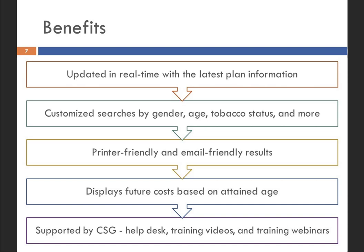So there are several benefits to this. I know a lot of people are used to relying on paper listings of the plans, and I know that a lot of SHIPs put a great amount of effort into the paper listings. And so one advantage of this is that it is updated in real time with the latest plan information, which can change over the course of a year. It also allows you to customize searches by various factors such as gender, age, tobacco status, etc. And it does have printer-friendly and email-friendly results pages. One thing people have liked is that it will display the future costs based on attained age for plans that are based on attained age.